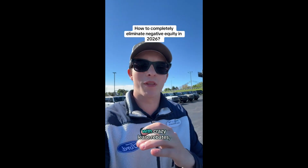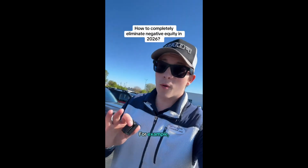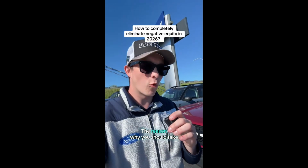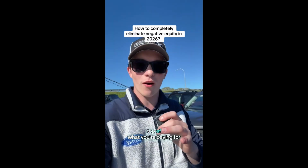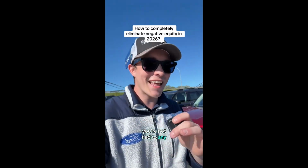You're going to find something with crazy lease rebates and you're going to roll your negative equity on top of that. For example, 2025 Bronco Sports have great lease rebates because they're pushing them. They want people to lease them. The reason why you should take this approach to completely get rid of your negative equity is because when you lease, your payments are going on top of what you're paying for the lease. And so by the time the lease is over, you're not tied to any of the negative equity.